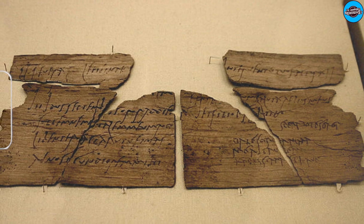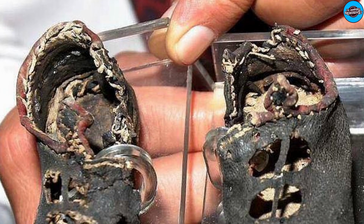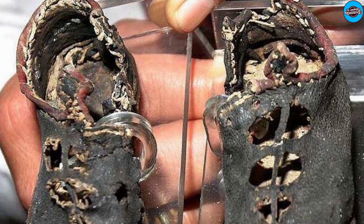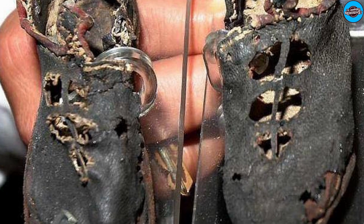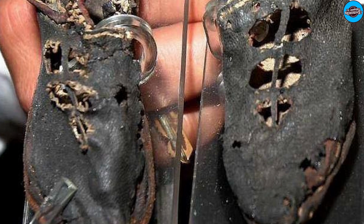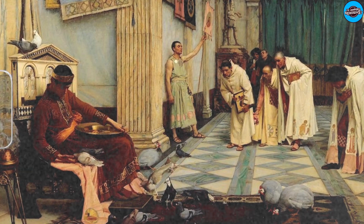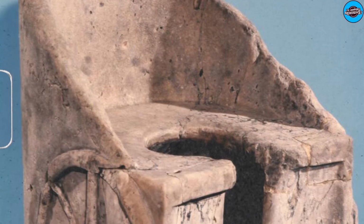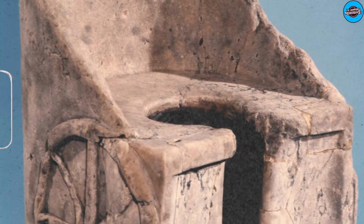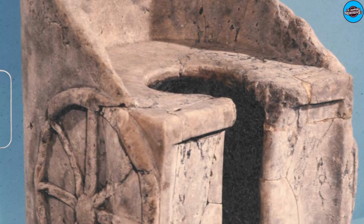Other notable relics found at the site include a cache of over 400 items, including a child's shoe that looks remarkably similar to modern-day sportswear, raising questions about the social composition of the settlement. In addition, the discovery of a wooden toilet seat in 2014 made international news.